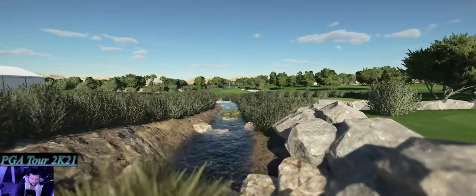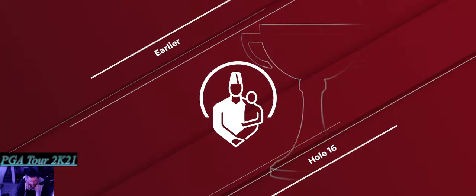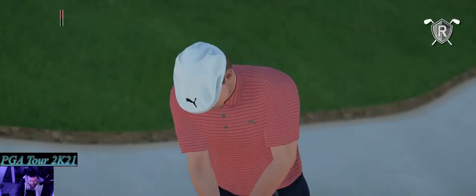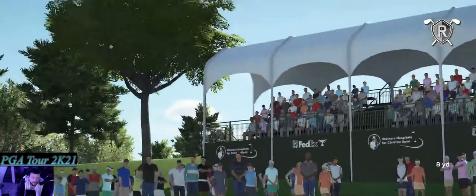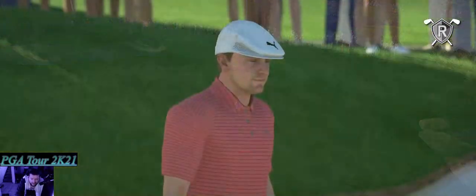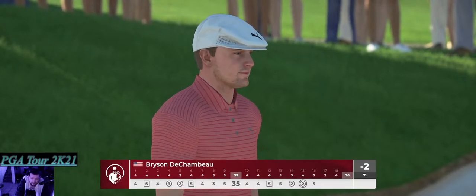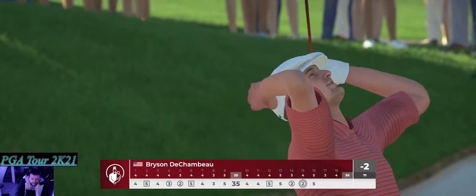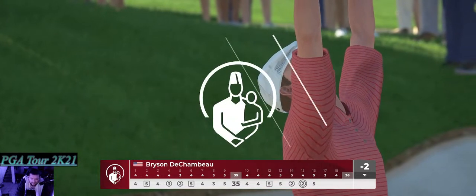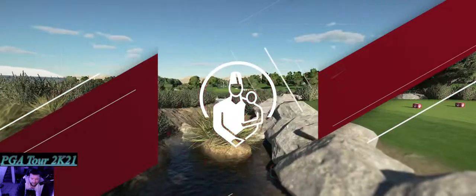Time to recap Bryson DeChambeau's effort from just a little while ago. He's a sharp shooter from short range, isn't he? Well, that's a bonus. Mark that down on the card. And after that hole, this is how the leaderboard looks right now.